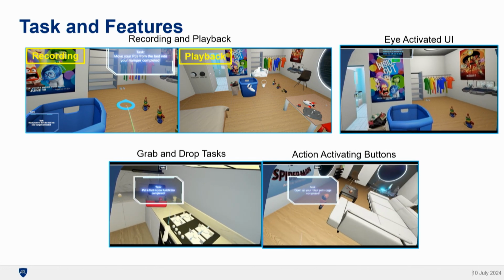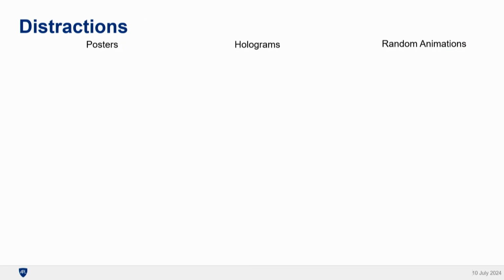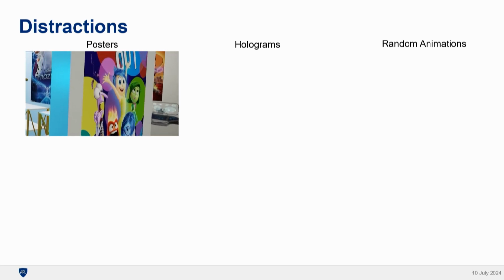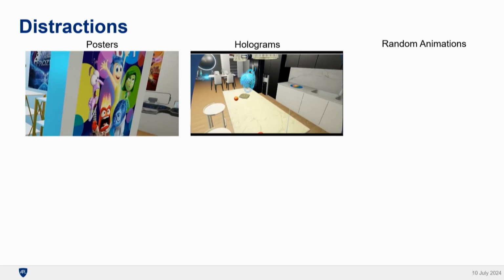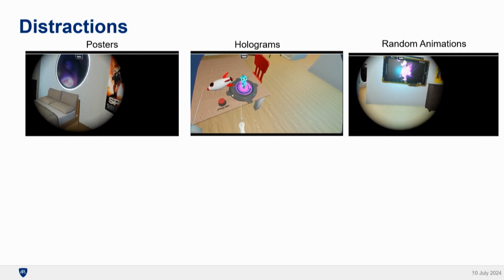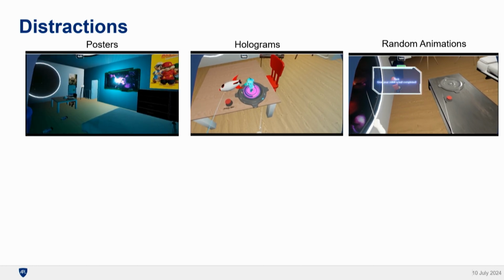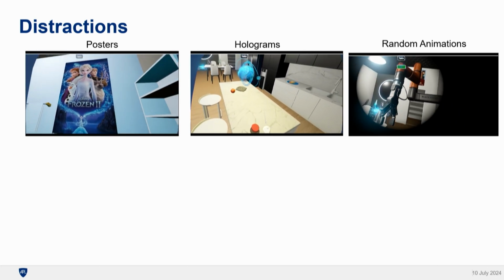So while you're going around doing these tasks, we make sure to distract you as much as possible. We have posters on the walls where you can just stop and look. We see Frozen. We see all the Disney movies. You have holograms where you push a button. Cool holograms will pop up that have no use at all but to just waste your time. We have random animations like screensavers on the wall. We have robot agents that you can throw a ball and it will just chase around. It's pretty cool. We have a robotic arm coming out of the wall.